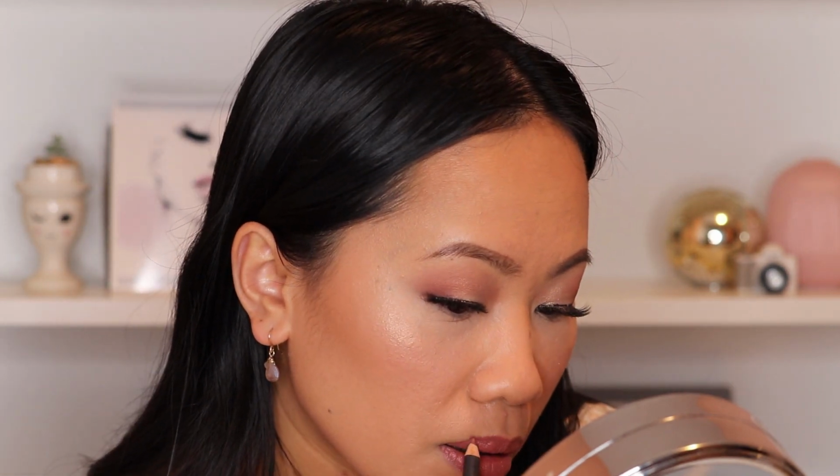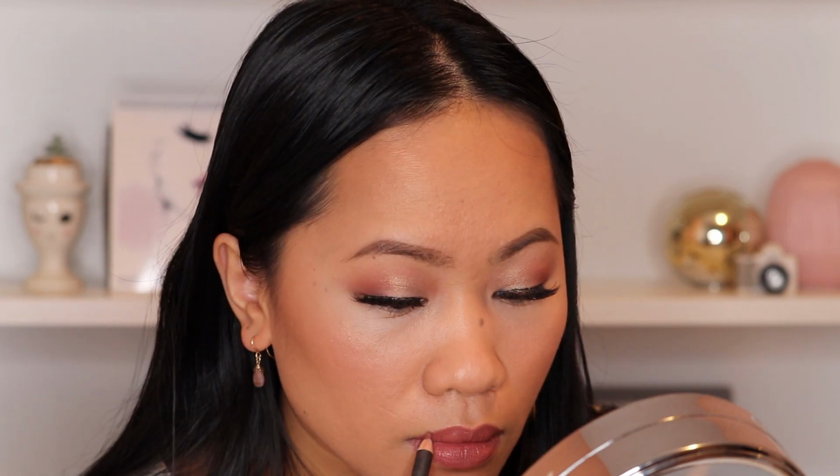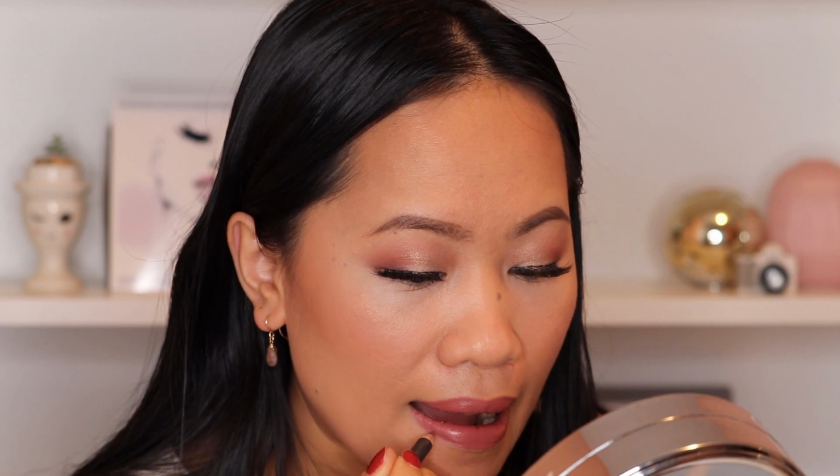So yeah, this is the perfect shade for this kind of look. And then I'm just gonna run a lip liner around it so that we are nice and clean and polished. So yes guys, that is the lipstick. As you can see, they're all in the same hue, almost monochromatic, but I wouldn't call this monochromatic. It's just that we want to make sure that they're all harmonizing.